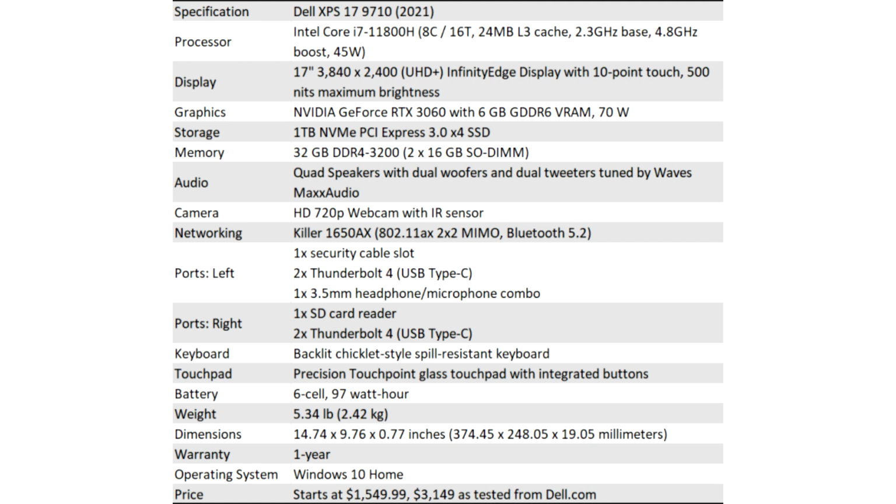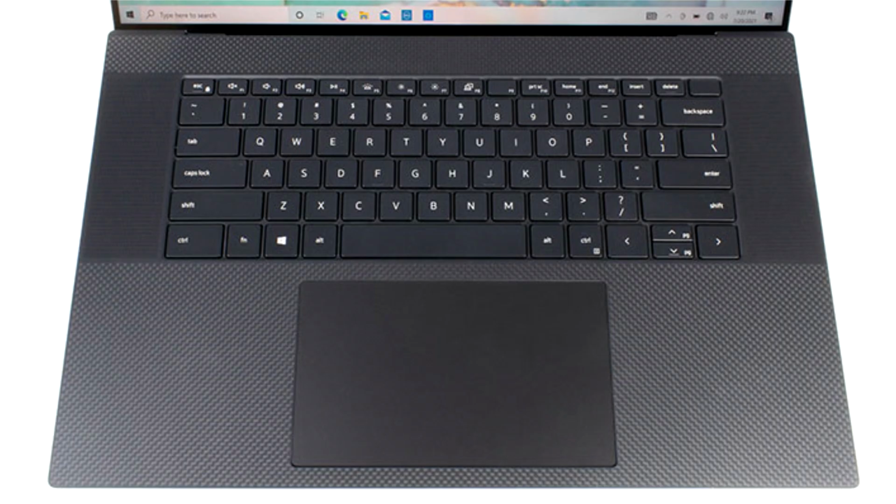Buyers who might covet a larger display shouldn't be concerned with the XPS 17's size just because of the 17 in the name. It's bigger than an XPS 15, sure, but with its Infinity Edge display and svelte chassis, the XPS 9710 offers a very space-efficient layout. The external features of the XPS 9710 really make this notebook shine.